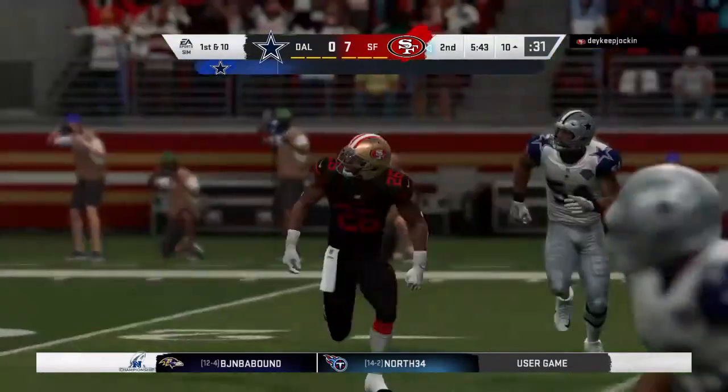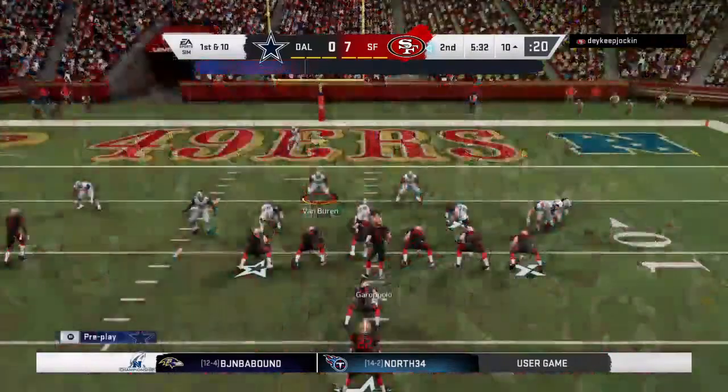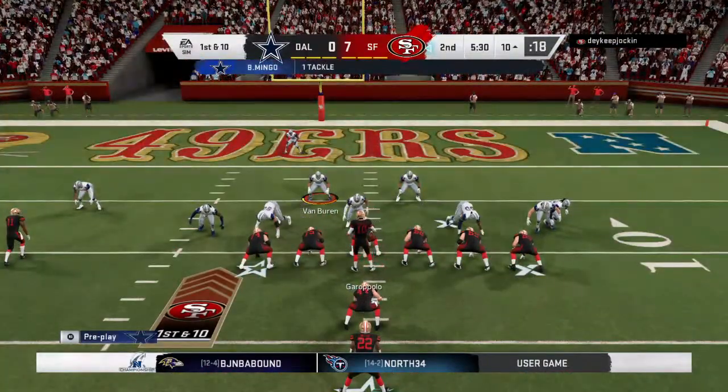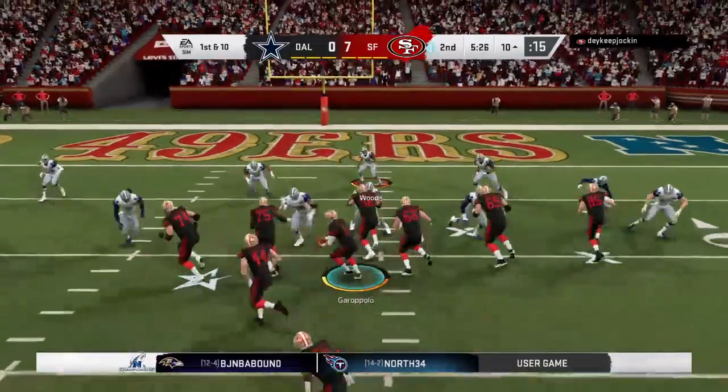Sometimes it's designed, and sometimes you just have to know when to leave the pocket and move and make something happen. And on that play, he was able to get on the run and was still accurate throwing the football. Big series right here. So we got to step it up.